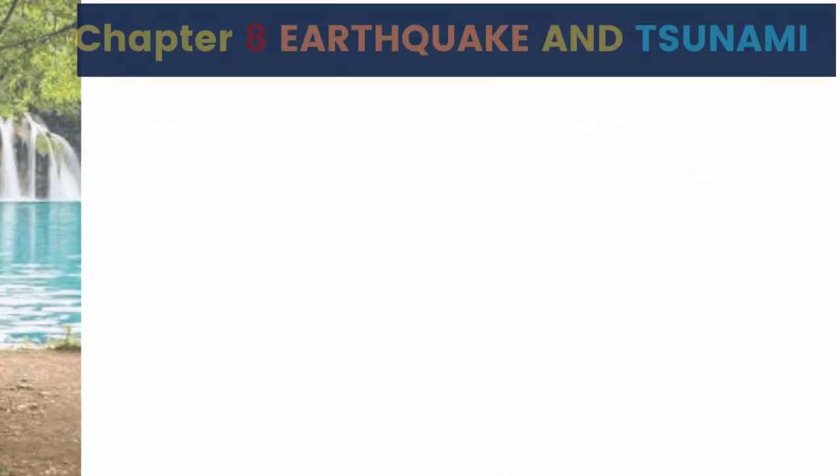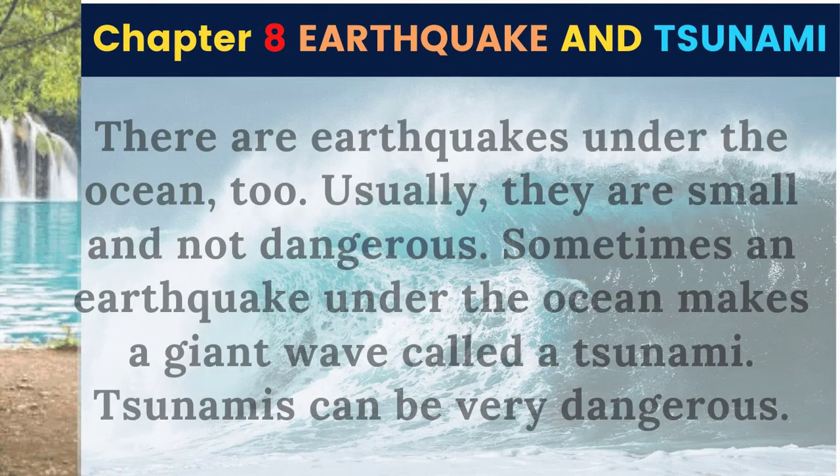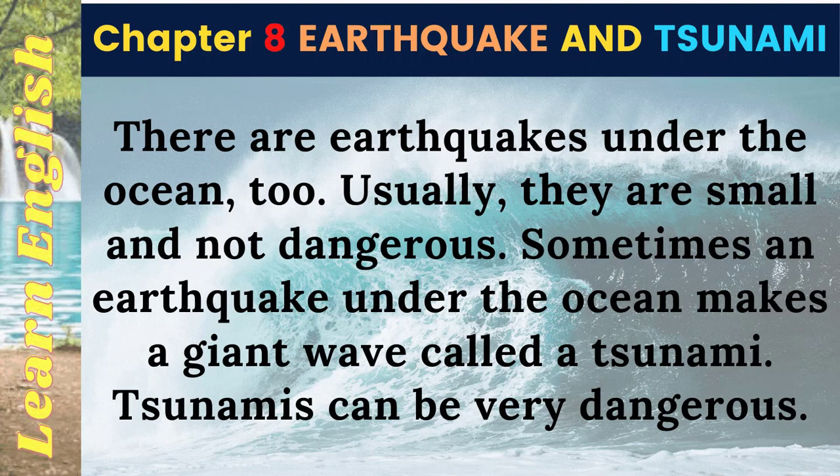There are earthquakes under the ocean too. Usually they are small and not dangerous. Sometimes an earthquake under the ocean makes a giant wave called a tsunami. Tsunamis can be very dangerous.